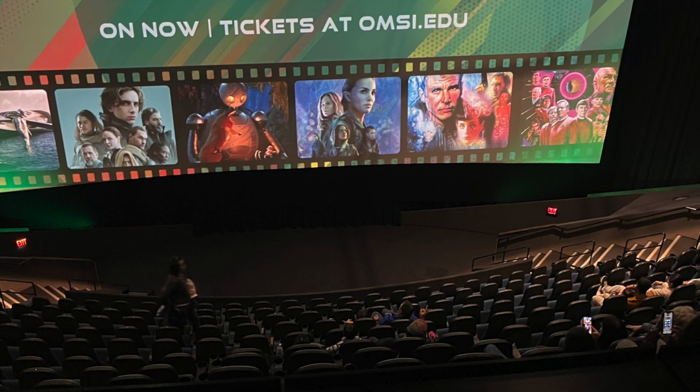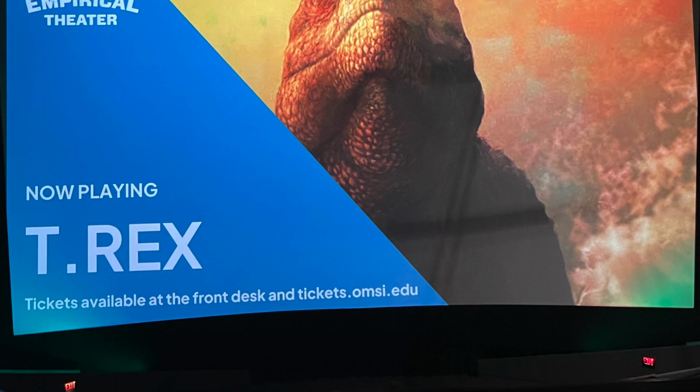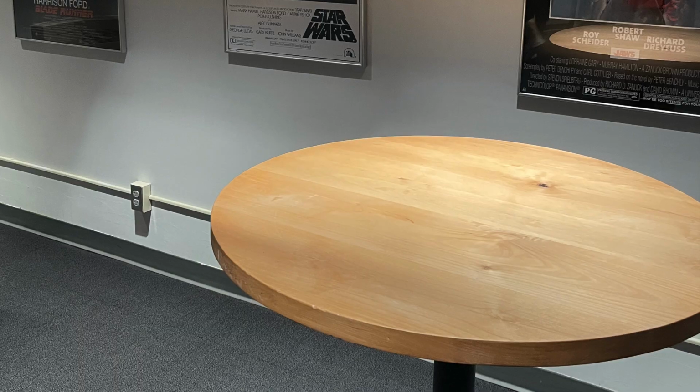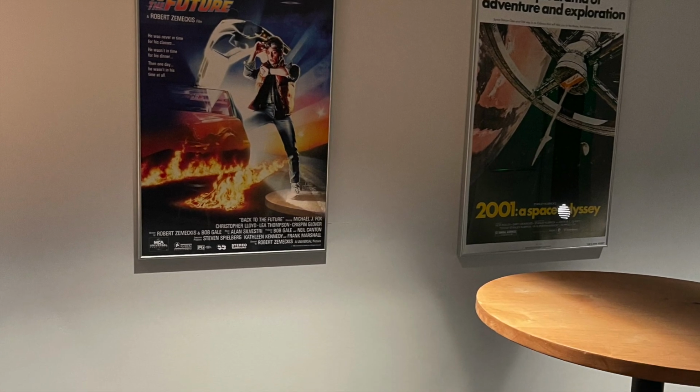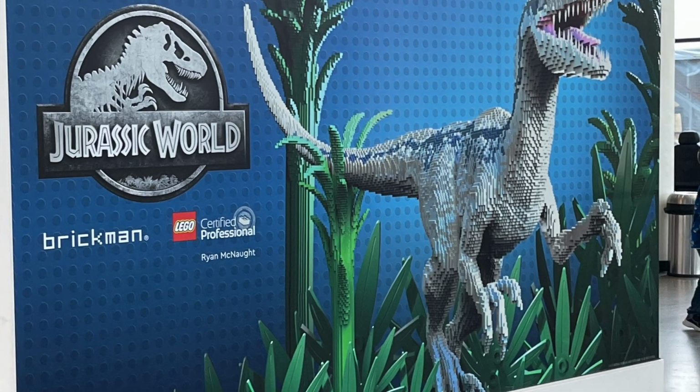And this was the movie theater that we saw the T-Rex movie in. That's the one we saw. It was about 45 minutes. They do play movies every now and then in the evenings that you can buy tickets to. Same thing with the planetarium.